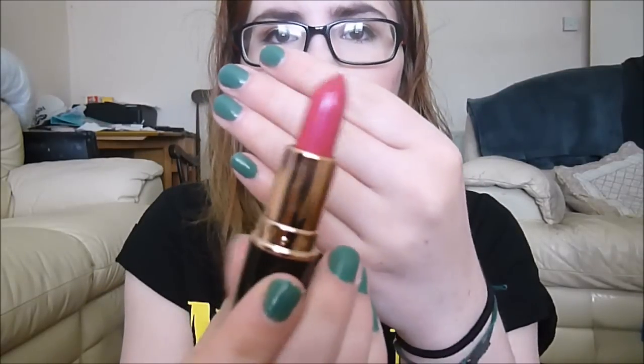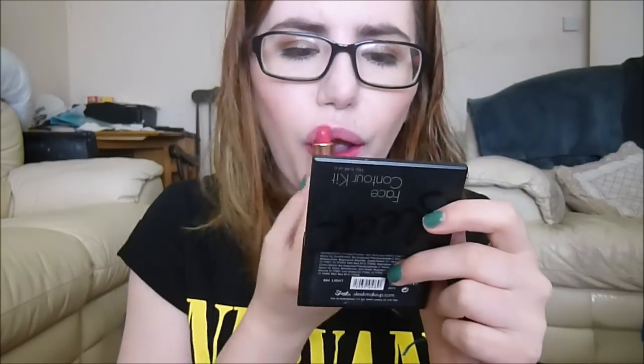Next we have Make It in the City. Again, not my best application, but this is a beautiful kind of a dark rosebud color. I like it a lot. So far, I am really enjoying these lipsticks.